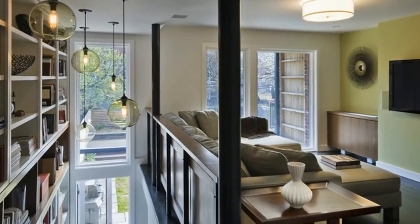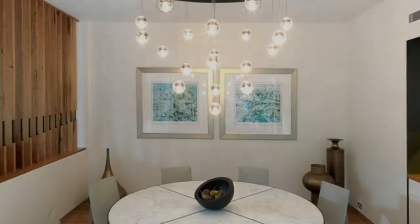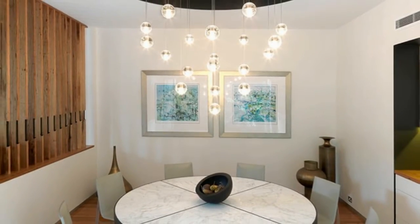Elegant furniture can be combined with a modern pendant light to produce a romantic atmosphere. The architect also applies pendant lighting fixtures for increasing the elegant design of the room.